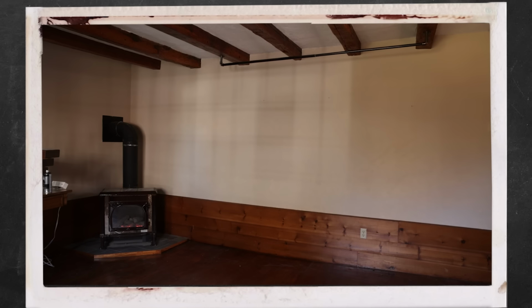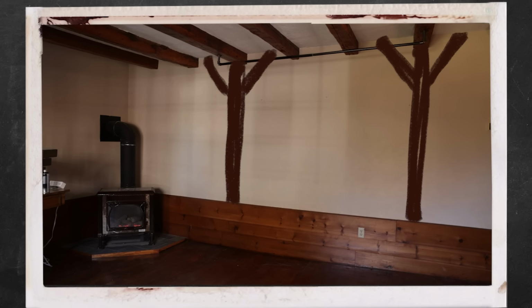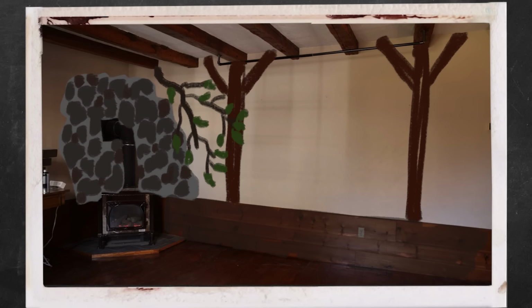My general idea for this is abandoned fairytale cottage, so first thing we're gonna do, add some beams. Next up, add a faux stone wall. And then because I basically want this to border on the line of The Last of Us, I'm gonna add a branch that looks like it's coming in through the wall and add some leaves on there, because why not? Lastly, just gonna darken up the wainscoting. Basically, if Snow White left her cottage abandoned for about 40 years.